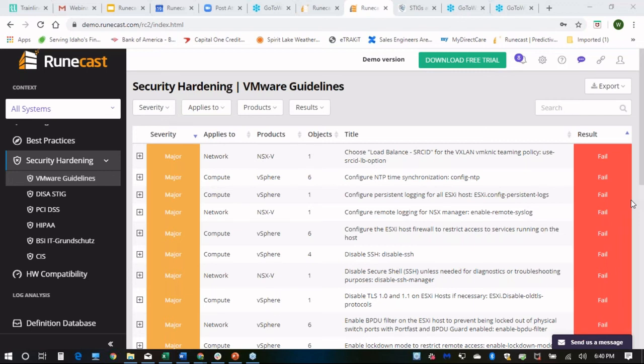Let's see, I see one in here. You perform offline updates on all those? So the question is, can you perform offline updates on all those guidelines? And the answer is yes. You can perform offline updates to not only the version of Runecast that you're running, but also the definition database. So you don't even need to have an internet connection to your Runecast Analyzer to update it or the definitions.